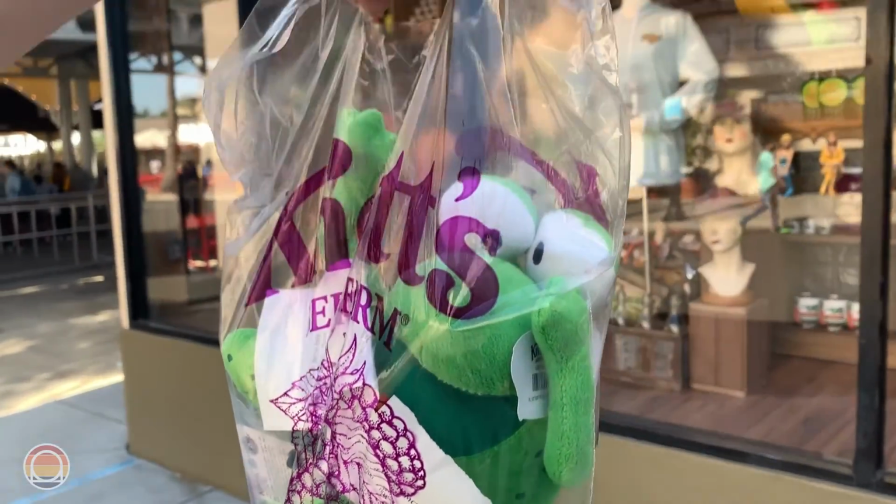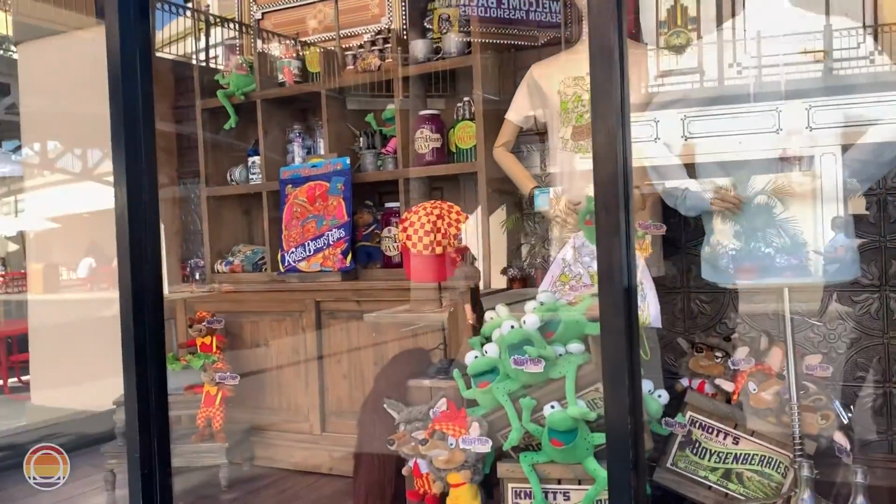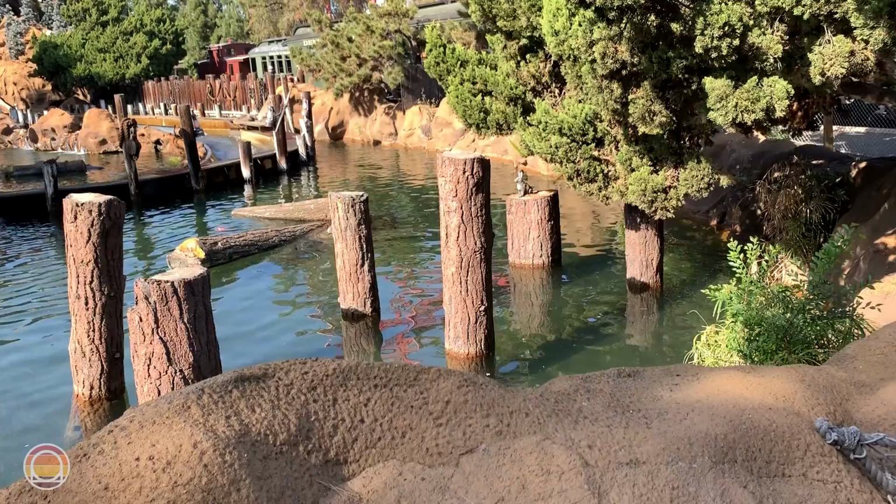We gotta stop coming to the factory store. I just spent another $20. Oh my gosh, I could spend so much money here. And speaking of spending money, nice hat. That's a beautiful hat. Looks great on you.